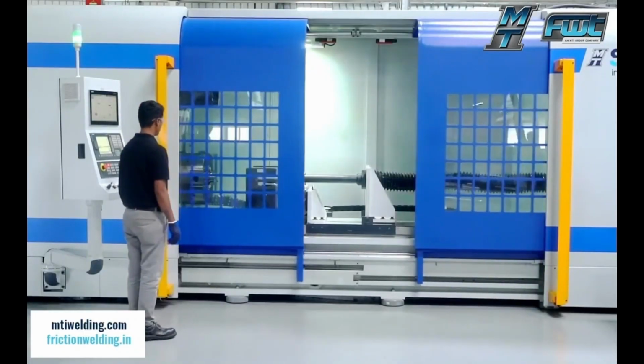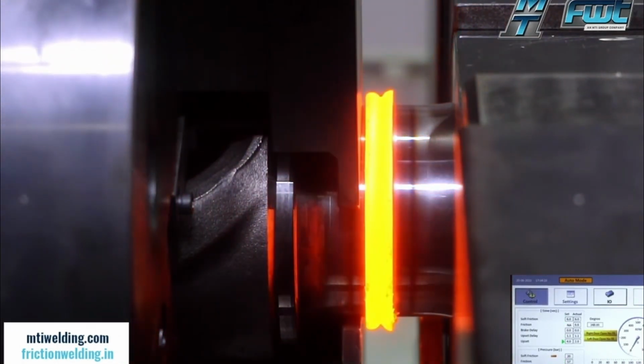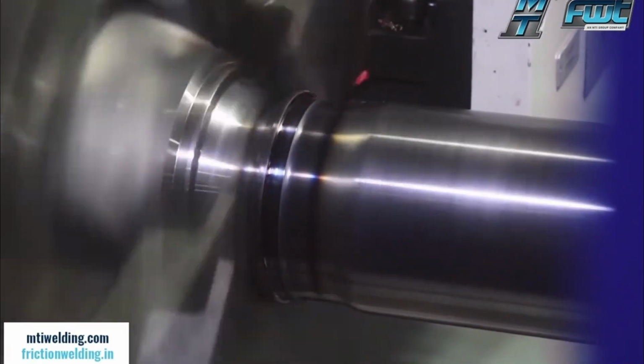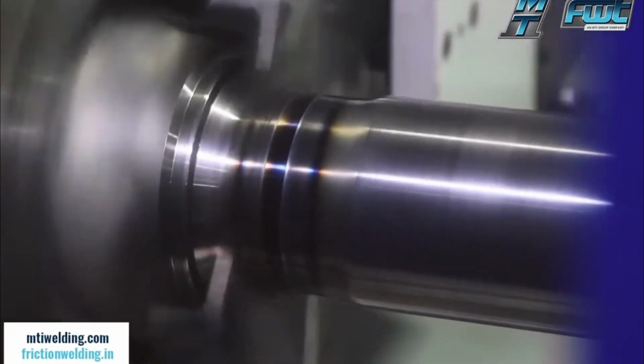The FWT-60 welder is a powerful machine that joins different materials together using friction and heat. It's like a giant clamp that spins one part while pressing it against another, generating heat that melts the surfaces and creates a strong bond.